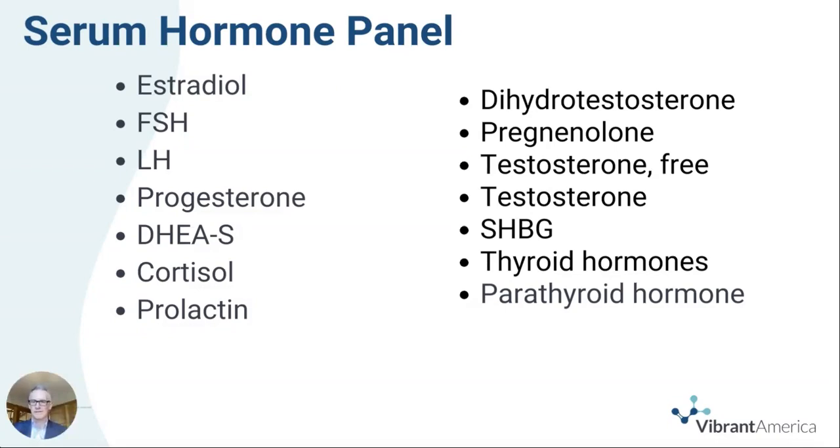We're not going to be using a saliva test or urine test to look at thyroid hormones. It's just not how it's done. So serum hormones, kind of the oldest way to measure hormones out there, but still extremely valid for looking at specific hormones that are going to be important to you and your clients and patients in your practice.